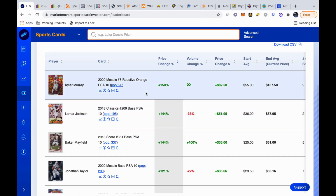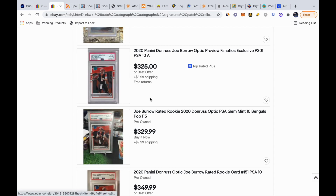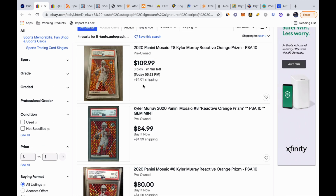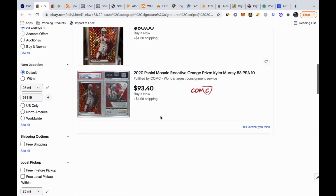And that was number 1 on the list. So there were only 2 buys. Well, this was the only buy off the top 10 list, but we dove in deeper in the Market Movers tool and found this Joe Burrow here. We want to get this one for $275 or less. This Kyler Murray at $80, it's pretty solid. Maybe that auction's too high already. That's not even going to sell.